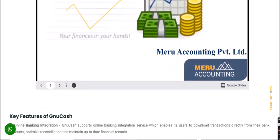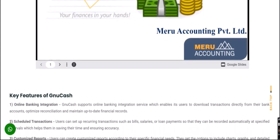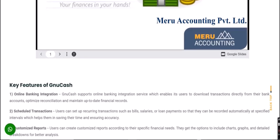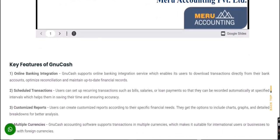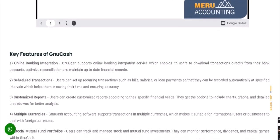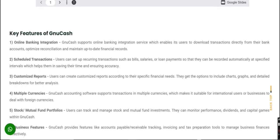GnuCash is available for various operating systems, including Windows, macOS, and Linux, making it highly accessible. The strengths of GnuCash for small businesses. Despite being free, GnuCash offers a surprising array of features that can be beneficial for a small business.